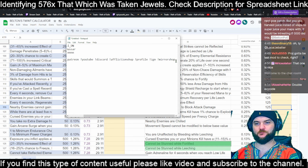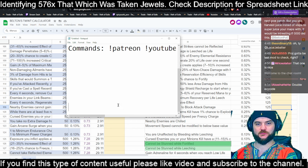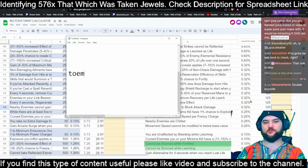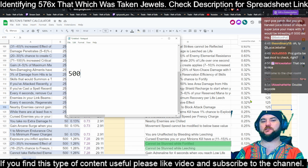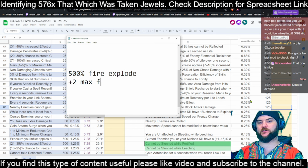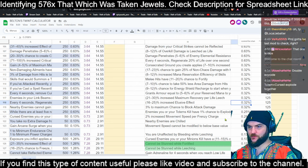We'll look that up. There's the Totem Explode one. That's usually pretty expensive. So Totem Explode... Sorry, the 500% Fire Explode. Let's do plus 2 to max Fire Res. We can also go through the list here, too.